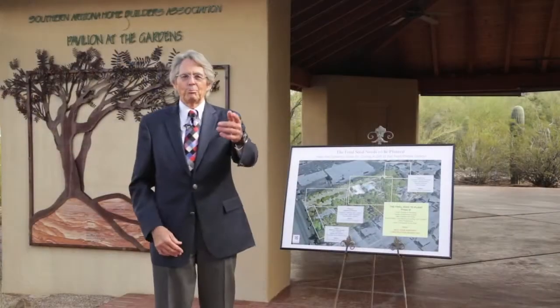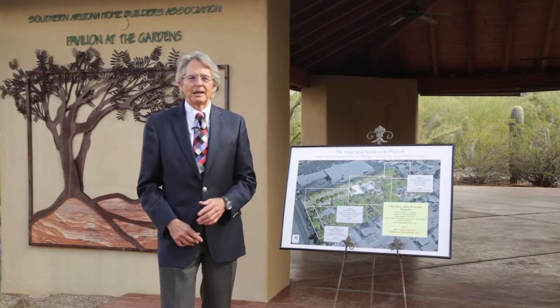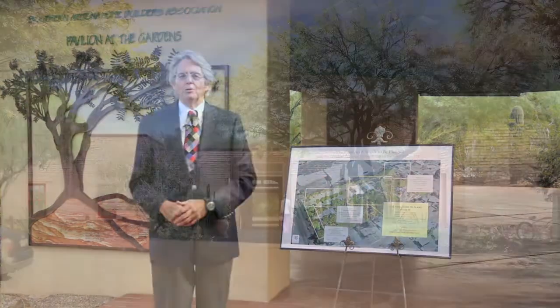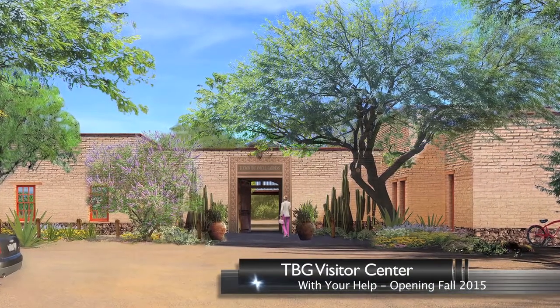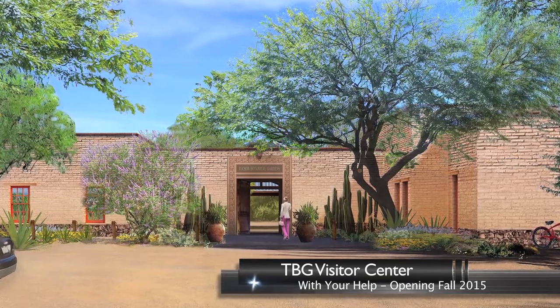And now, with your help, we're ready to plant the final seed and begin phase three. A new welcome center, a garden gift shop, a community gathering plaza, and historical gallery will complete the garden's campus.